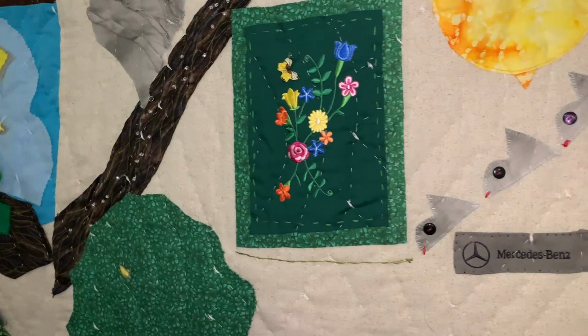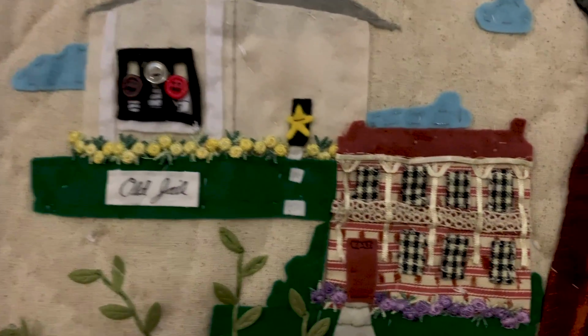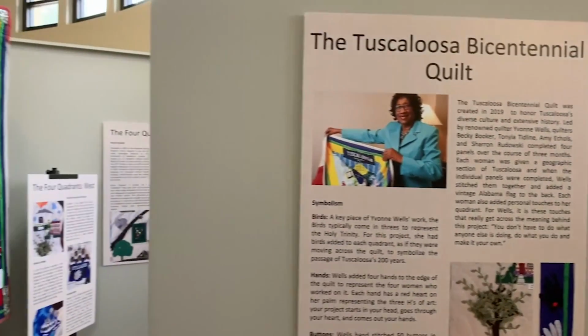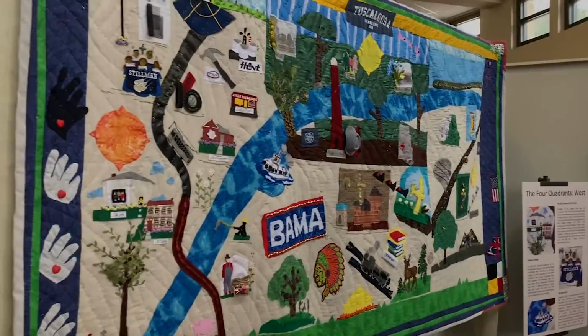Over the past several months, I've had the opportunity to put together an exhibit about the Tuscaloosa Bicentennial Quilt, and right now I want to show you some behind the scenes. So in this segment, I'm going to be showing you guys some of the details on the quilt that aren't necessarily shown on the boards. Let's start in the northern quadrant.